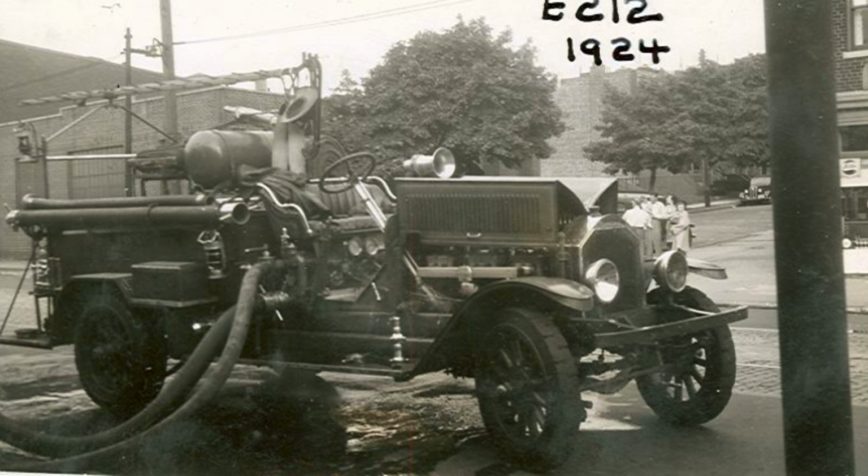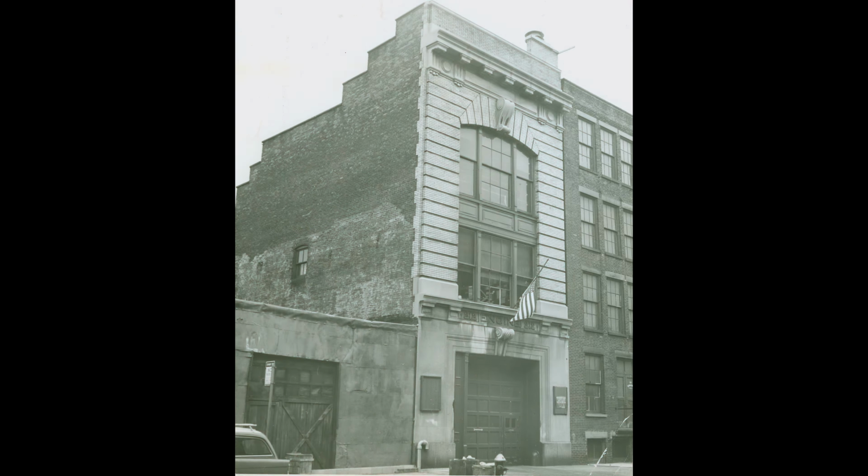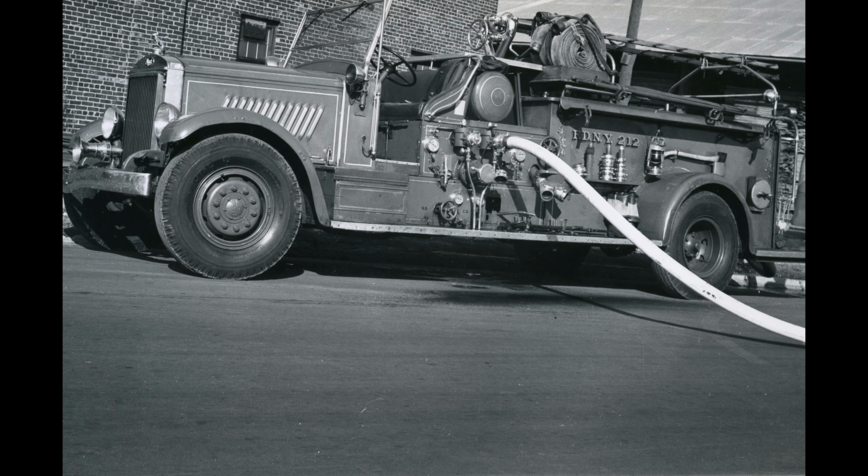And push back is exactly what they did. The attempted closing of Engine 212 was ultimately the last straw. The community had had enough. Like the other firehouses in that area, Engine 212 was organized on September 15th, 1869, later changed to Engine 12 on January 28th of 1898, then Engine 112 on June 1st of 1908, and finally back to Engine 212 on New Year's Day, 1913. In November of 1975, the city announced that it would shut down Engine Company 212, a fire station in the Williamsburg section of Brooklyn.